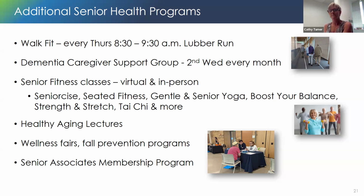And then someone asked about parking. We do have a program called Senior Associates. It's a membership program. There is a fee. However, if you come to the hospital a lot, it is a great thing. It's $65 for one person, $90 for a couple. And what you do is you get a card, and when you are a senior associate, I'm going to pull out the brochure right here so I can tell you all the benefits.